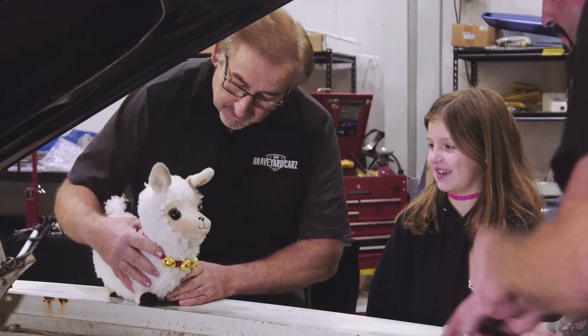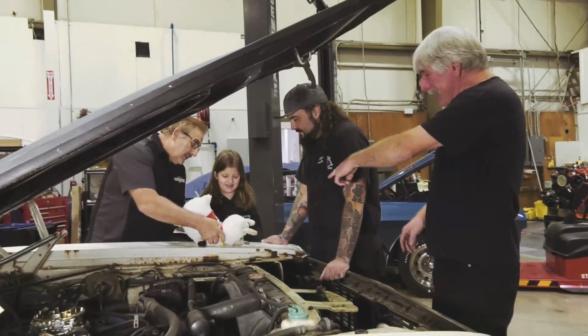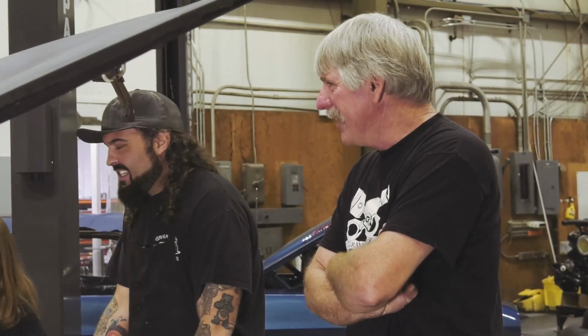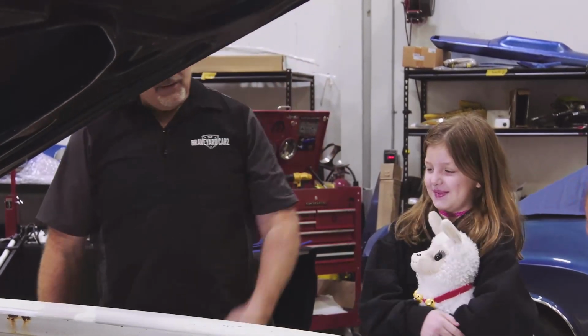Okay. L31. Balama Yellow. L31. What does that mean? Off these right here. Yeah, look at that. That's a pretty smart llama. Turn signal indicators.